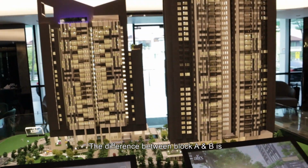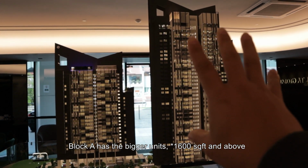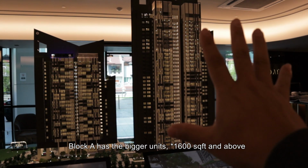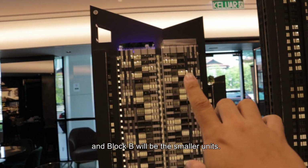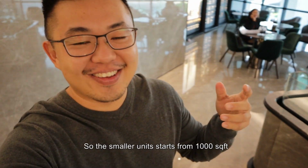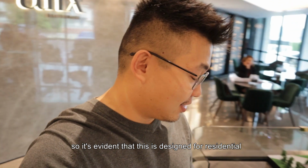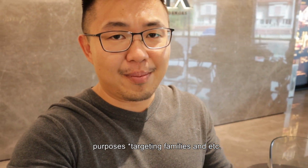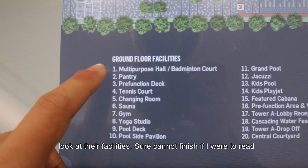How they differentiate Block A and Block B is that Block A is all the bigger units, like the 1,008 and above units, and Block B has smaller units, but the smaller units start from 1,000 square feet, so it's very evident that it's designed for residential purposes, like for families and things like that. If you look into their panels in their show unit, look at the facilities.